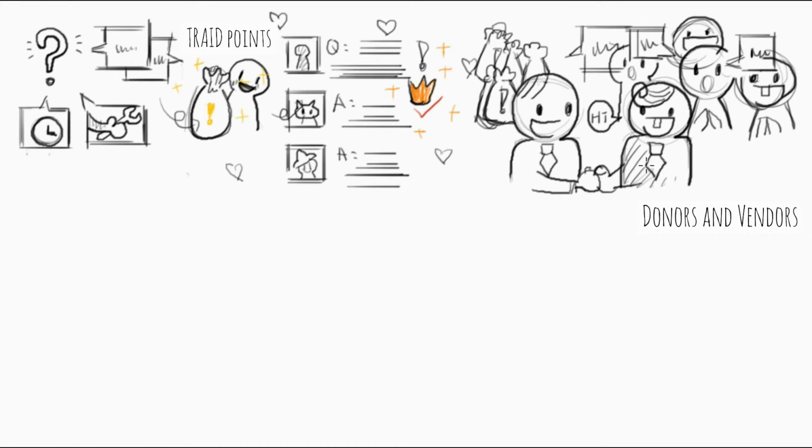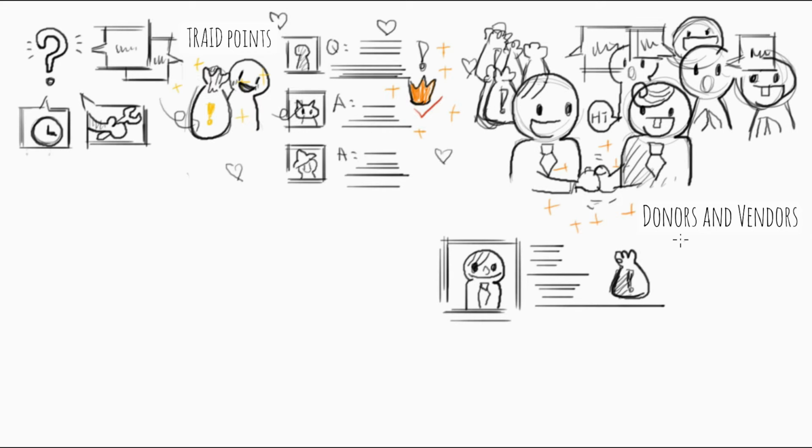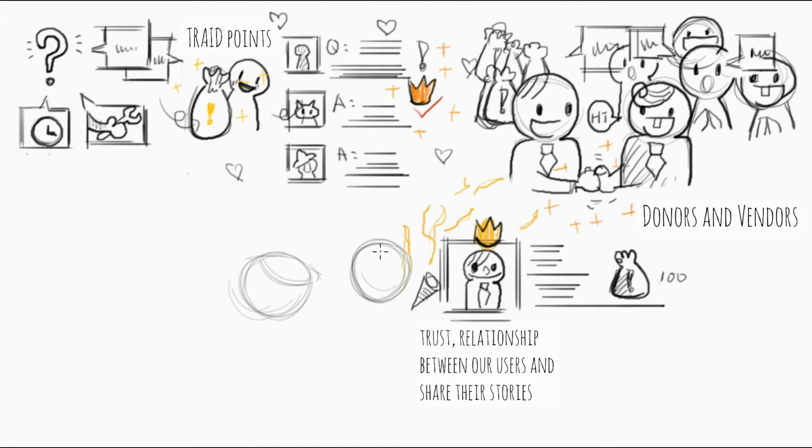One of our main ideas of TRAID Net is telling people one for all, all for one. You help others, then others will help you. Show a trade level beside your account name to represent how many points you have, so everyone will know how many people you have helped. However, it's not enough. We really want to build trust and relationships between our users and share their stories.